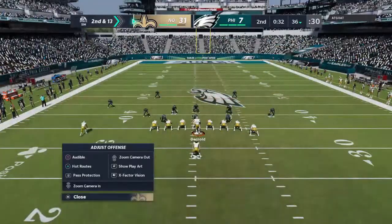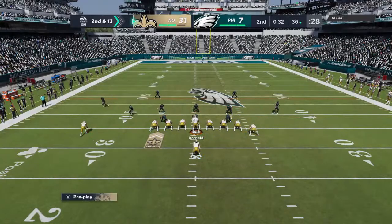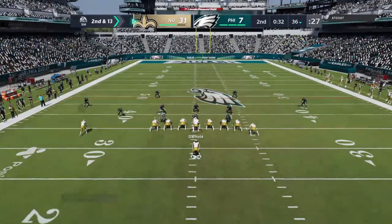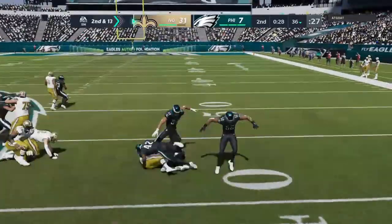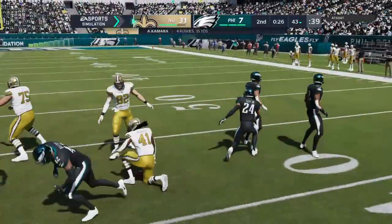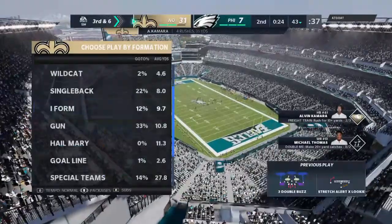They'll come up now on a 2nd and long after the hold. Following the penalty, it's Kamara. It's a 7-yard pickup. They'll be looking now to 3rd and 6.